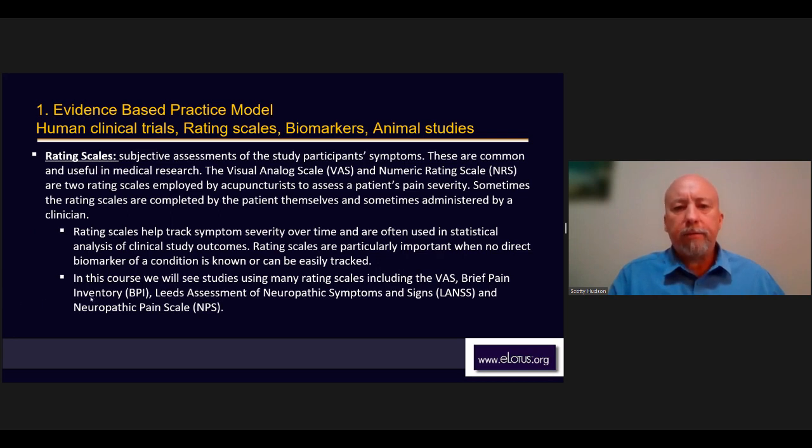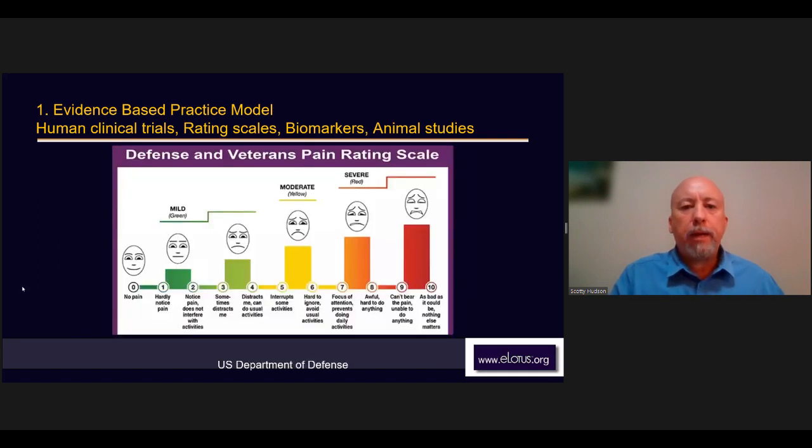And some of the others, the Leeds Assessment of Neuropathic Symptoms, we're not going to look at that too much. The Neuropathic Pain Scale, and there are some others that have to do with neurotoxicity from chemotherapy, things like that. We may see that later on. But here is one that I got from the Department of Defense. If you like this, you can just Google Department of Defense pain visual analog scale, and you can download it. And I do see a lot of veterans in my practice and have now for quite a while.